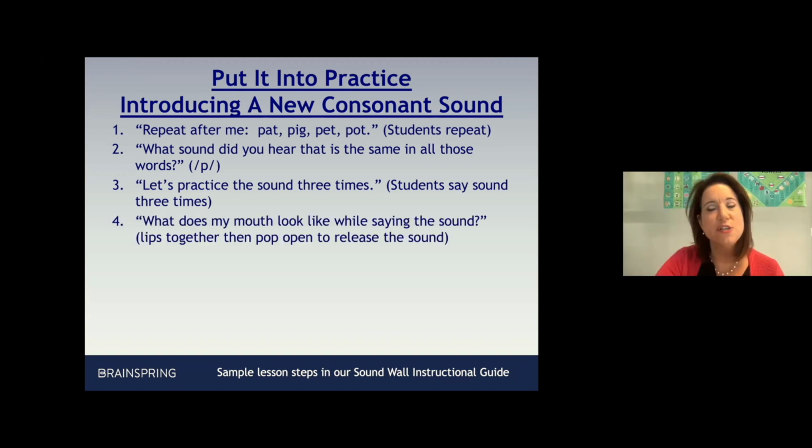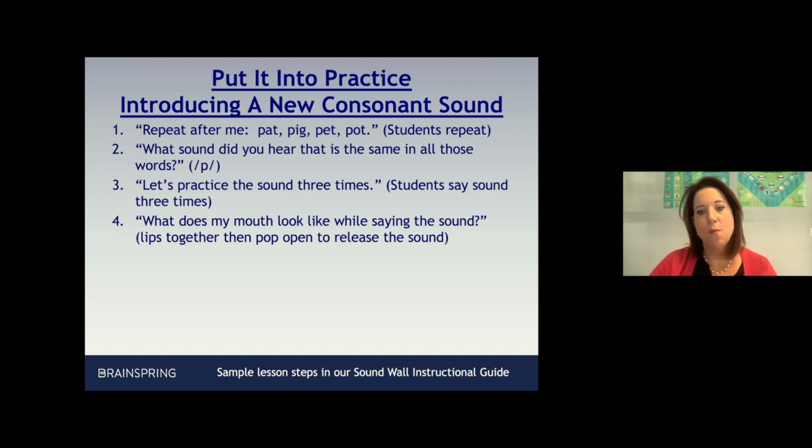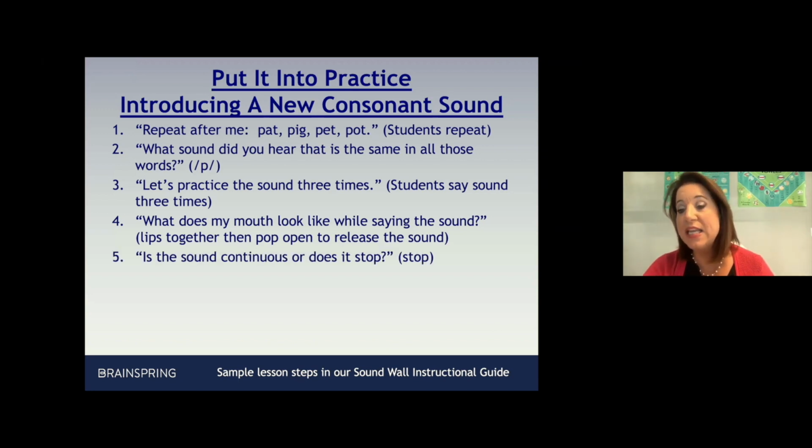Now I want you to watch my mouth as I say the sound. Ready? Watch. What did you see my sound doing? I saw your lips go together, and then I saw your lips pop open. That's right. My lips were together and then they popped open. This is the time that I could give Esther or my student a mirror and have them watch their own mouth do it. Is the sound continuous or does it stop?